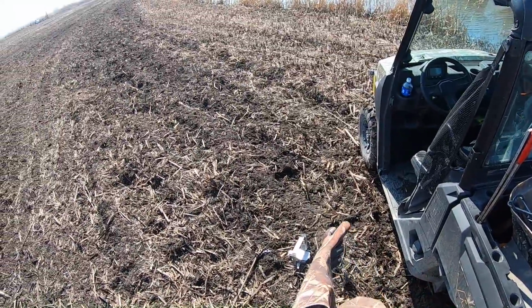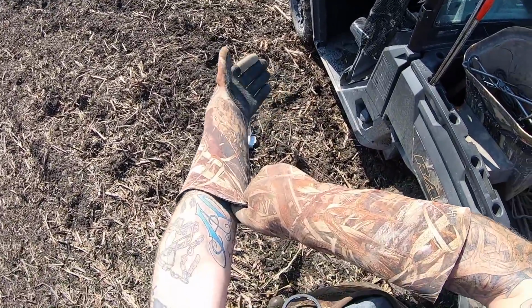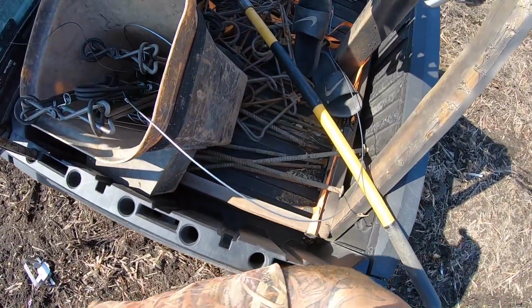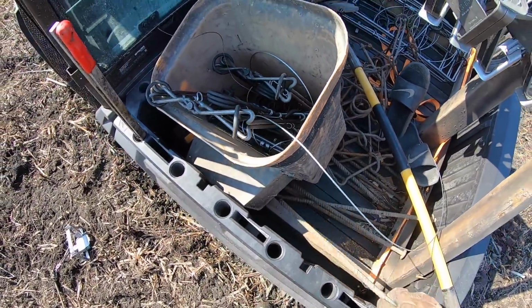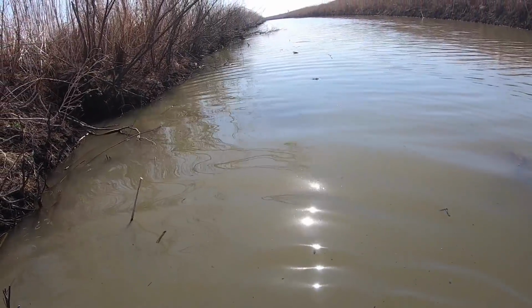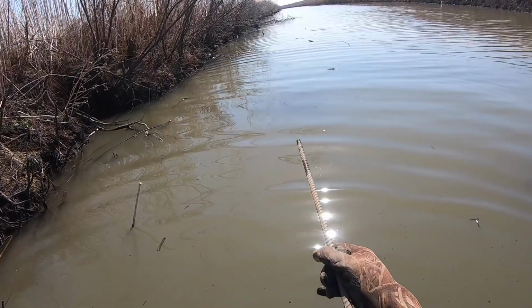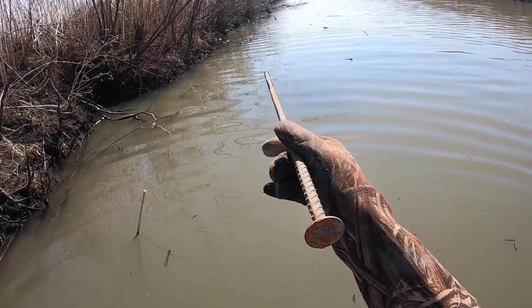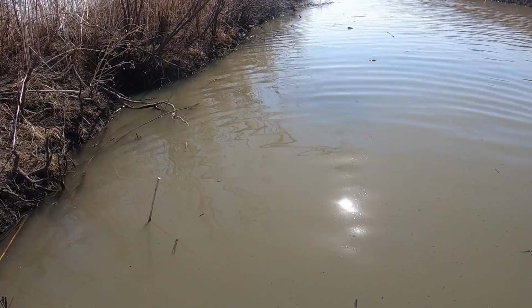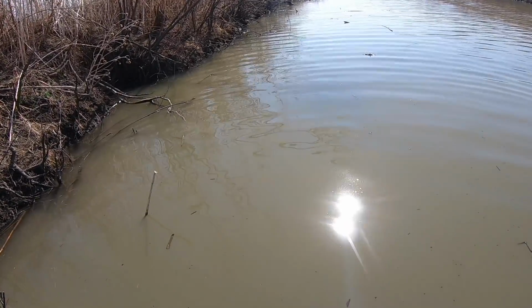We might put in a couple. There's a few that I know are good ones. So. Here comes the beaver right at me. Muskrat, big old muskrat coming straight towards me. Right there. I'm not gonna move. Here he comes.